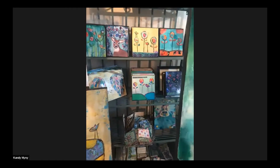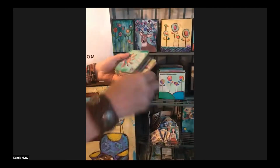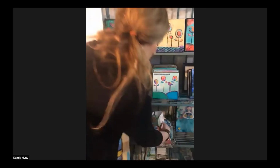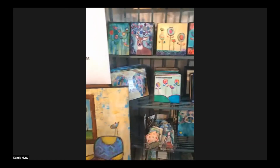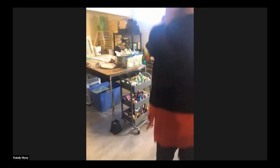And I do magnets of all the designs. And we'll go in here. So in here, I kind of just work and paint and do stuff in here.